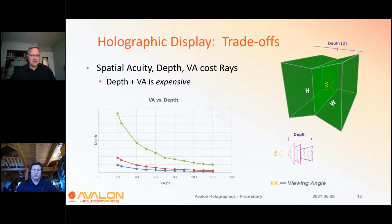The way to think about this trade-off is, if you think about different depths and different viewing angles, it's almost like squeezing together. When you decrease the viewing angle, you get more depth. I think about it like squeezing together Play-Doh. And this graphic gives you a little bit of an example of what that looks like.